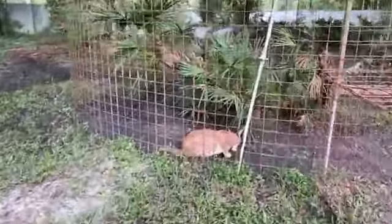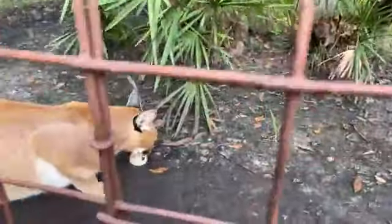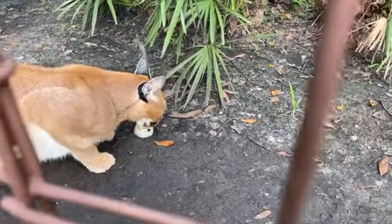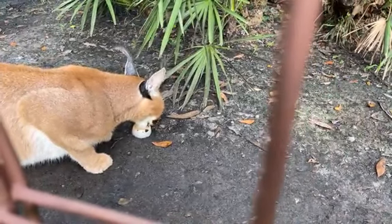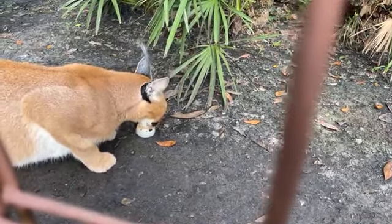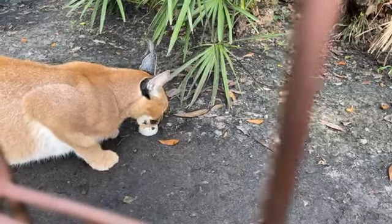A lot of people ask, you know, do you pair up animals? Do you house them together? In the wild, these guys would be solitary, so it is kind of unnatural for them to live together. But we're not in a real natural setting. We're in a captive setting. So we listen to what the animals want. And these two came together.